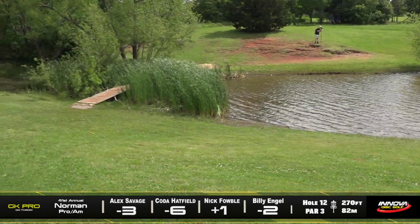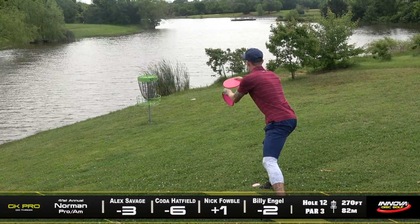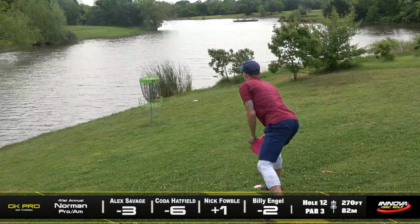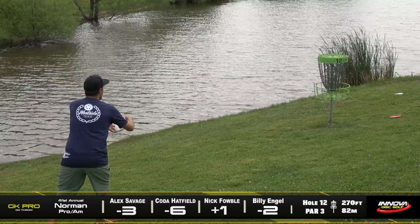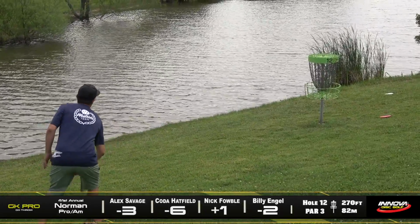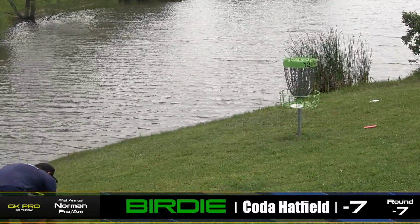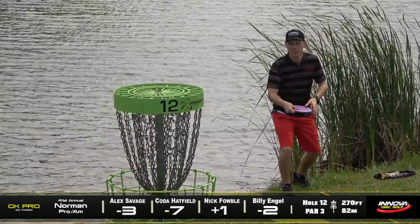This is Nick. He's going to be right over there next to Billy. Oh, and Alex just a little bit too low. That's a scary putt, though. Yeah, a low miss is understandable there. That's the miss you want. That's exactly what I was going to say. But Coda makes good for the birdie.